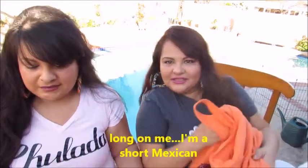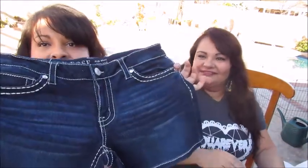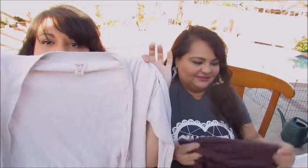We're going to be trying some of these clothes on for you. I'm pretty sure summer's already here. It's already hot here in California. It's like 80 degrees today. So we got some shorts just in case. Jackets, like little light stuff.